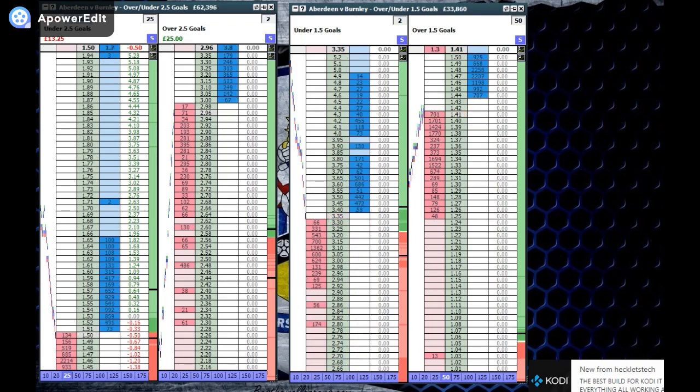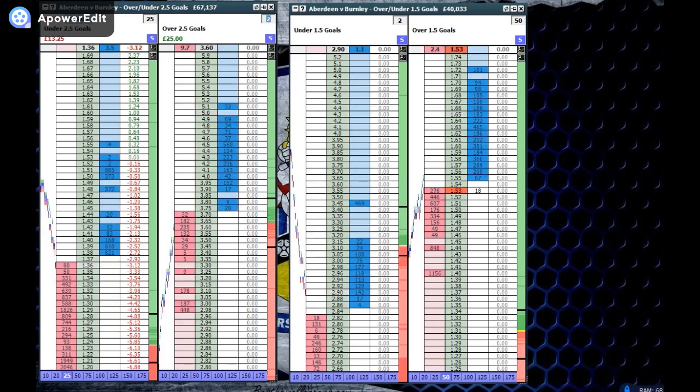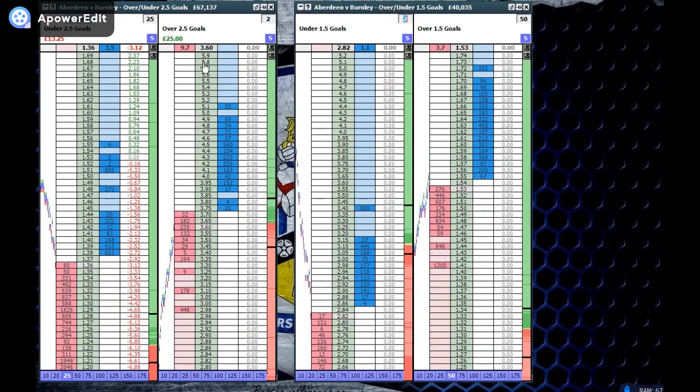So what I want to be doing is, you can just let this run and play the over 2.5 goals, or we could switch this over to the unders or whatever. But I'll look at some markets and see what we can do in the second half. You've got to remember this is just a test, but it's just an idea I have, and I think there's some legs in it somewhere.